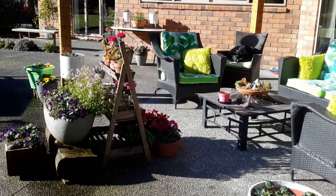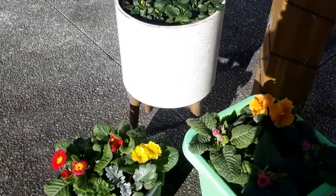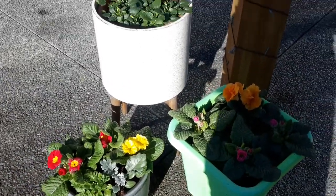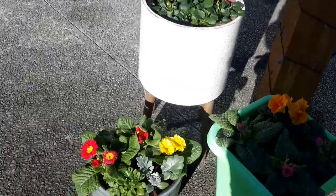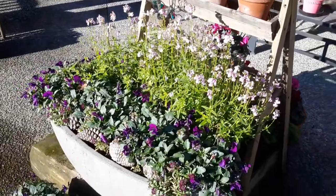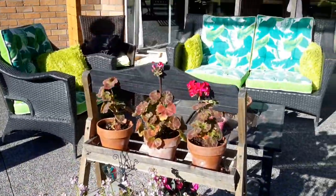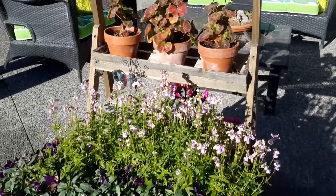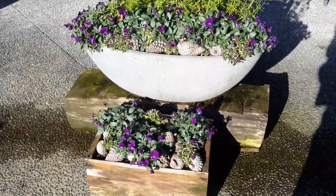Still got a reasonable show on the patio. So my pots are coming on. They're doing well because they get lots of sun here. So they will grow really well. They'll be looking great for the spring. The pots here are picked up nice. That dicentra at the back, the purple's looking great. Still got a couple of geraniums there. And the box with the pine cones, that's doing well as well.